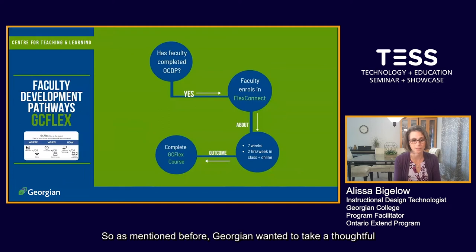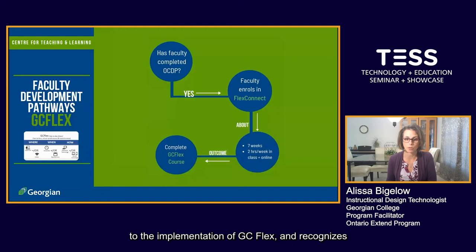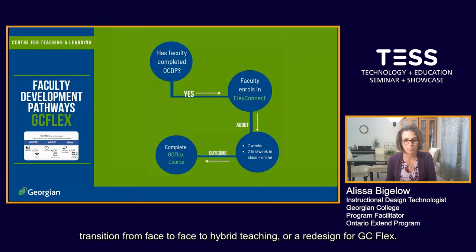So as mentioned before, Georgian wanted to take a thoughtful and intentional approach to the implementation of GC Flex and recognizes the amount of work that goes into developing these types of courses. We took a look at the big picture and identified an institutional pathway for our faculty professional development. This image is just one of a few different pathways that we have available for our faculty, whether it be to develop a fully online asynchronous course, transition from face-to-face to hybrid teaching, or a redesign for GC Flex.